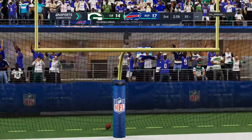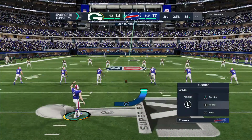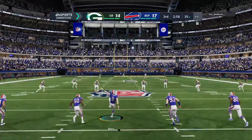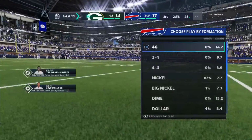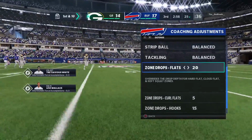And his kick is good. Makes the score Bills 17, Packers 14. After the touchdown, Bass to kick it away. And that one will bounce out of the back of the end zone, so we will start here at the 25.